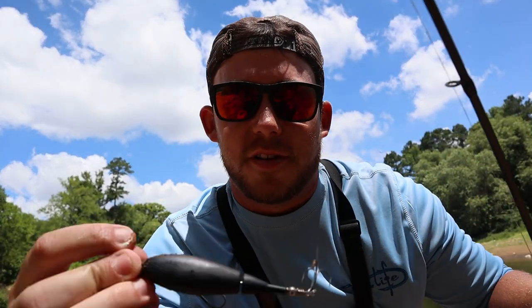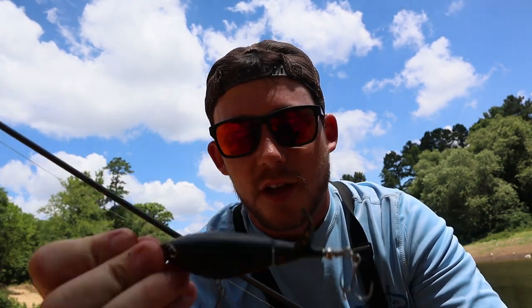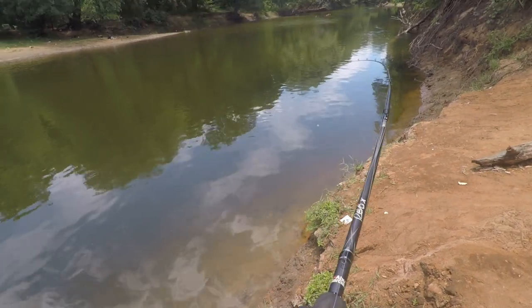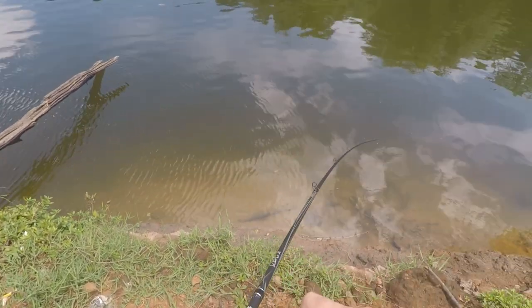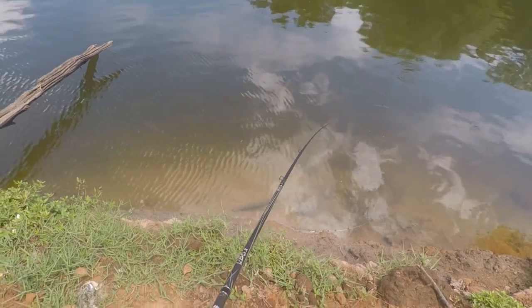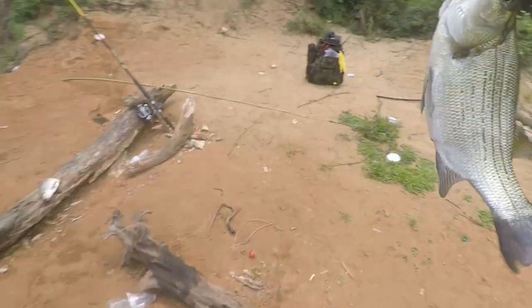And all I'm using over there is a small whopper plopper because I just see them, they're just in a feeding frenzy, feeding on those shad, but I'm using this guy to catch them. There's one, guys. Oh, look at that.